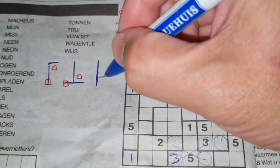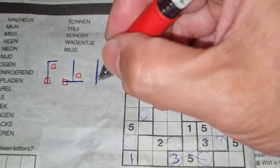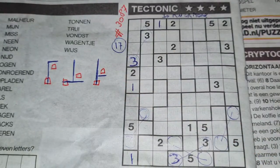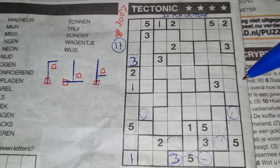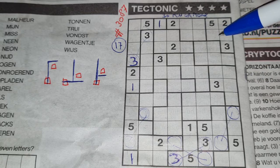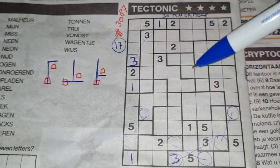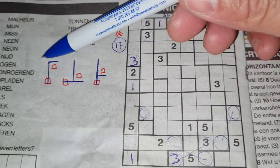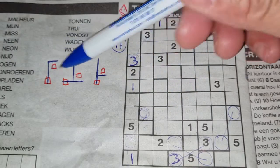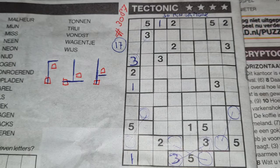Remember that this box has the same number as that box. So this box has the same number as that box. More of these kind of shapes? No. Those are the figures or shapes that you need to recognize in this puzzle. There are more figures or shapes, but in this puzzle we have 3 that you need to recognize. Then it's the time for filling the numbers.